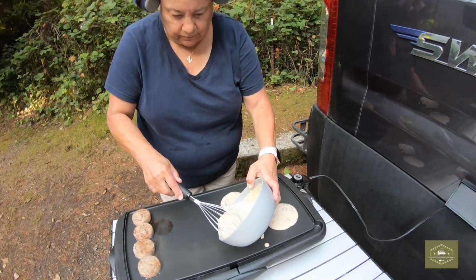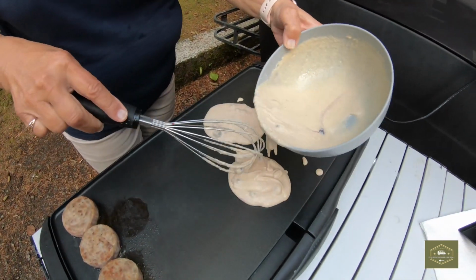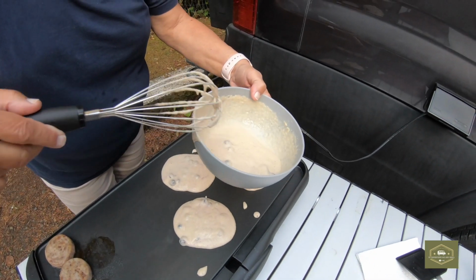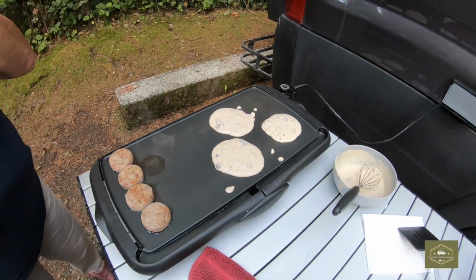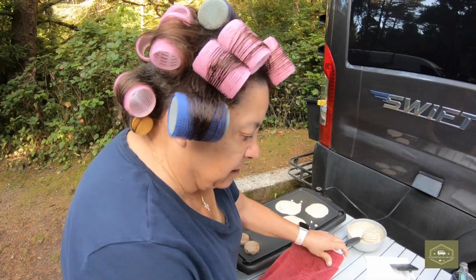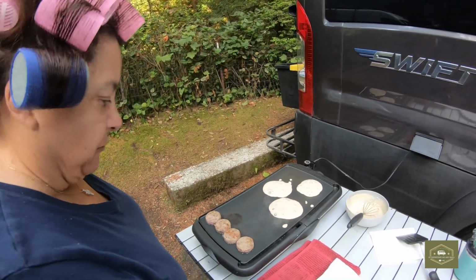Hopefully the squirrel doesn't throw down any pine cones on top of this. Hopefully that dog shuts up. Sausage and pancakes. And we have to get the maple syrup out of the refrigerator.